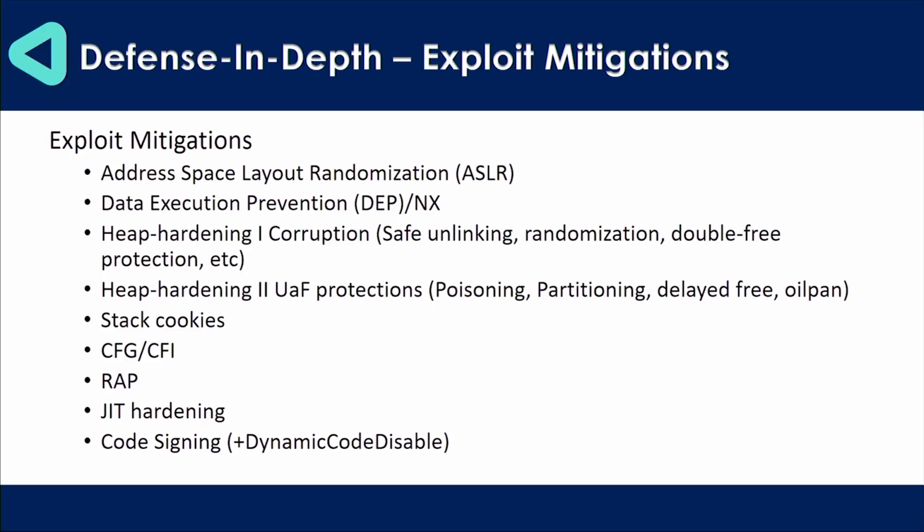I don't have enough time to go through all these mitigations, but they're all things that you would have heard of before. ASLR and DEP were really the first big ones that came along, and also heap hardening to prevent standard heap overflow strategies. And then more recently, vendors are trying to combat things like ROP, and that's where we get CFG, control flow guard, control flow integrity, and grsecurity's RAP, to try and protect against that. And we also have code signing, which has been largely an Apple thing, but other vendors are increasingly looking to adopt this kind of technology.